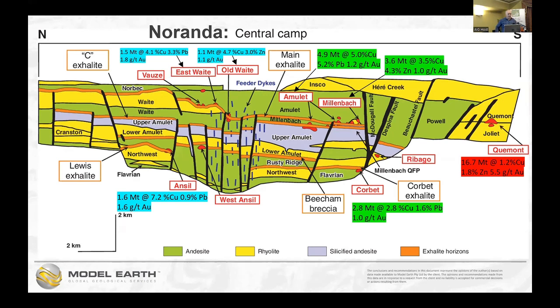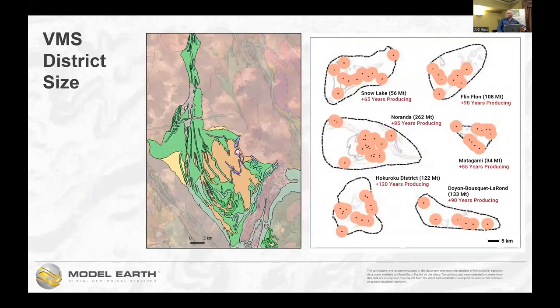So there's certainly precedence in multiple horizons yielding a good result. In terms of, is there enough room to fit a district? I've got the scale here, the same as the cartoon on the other side. There's abundant room within this volcanic belt to fit a serious VMS district.